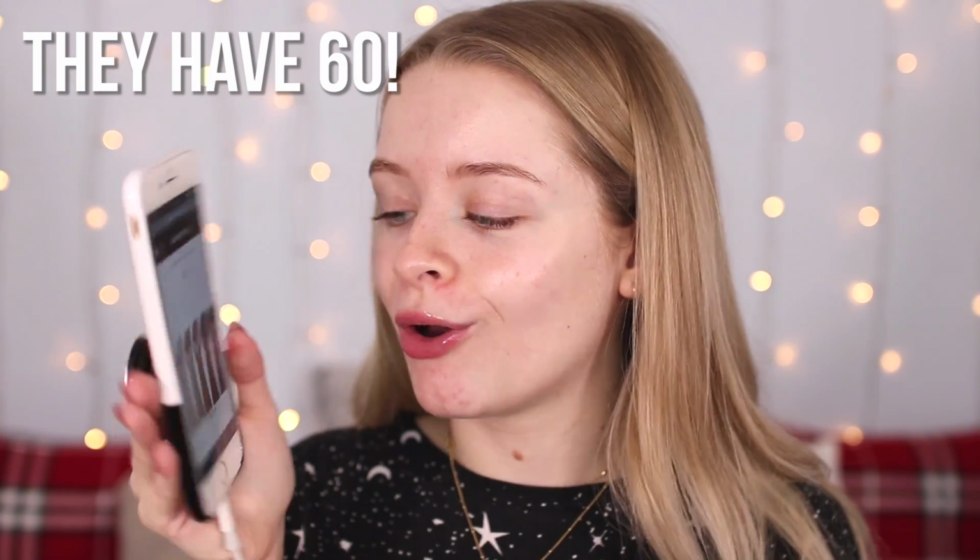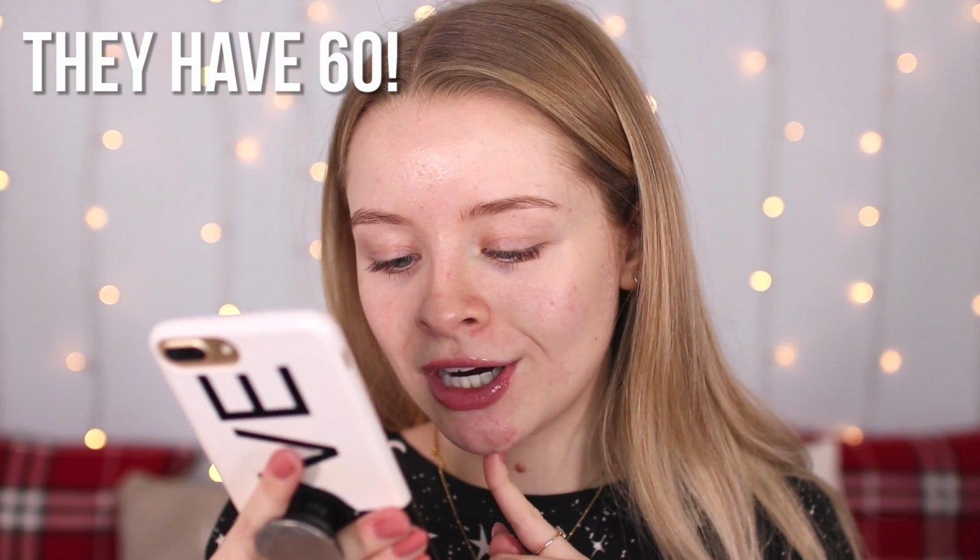So the Fluidity Full Coverage Foundation was £16. It was actually pretty difficult to pick my shade because I think they've got 50 shades. They have a lot of shades on there and I was kind of deciding which one to get because I have pretty fair skin, as you can see, but the skin tone of my body is leaning more towards yellowy, whereas the skin on my neck and my face is more neutral just because I wear SPF on my face all the time.